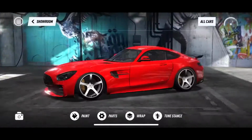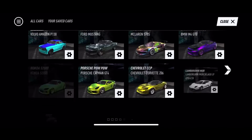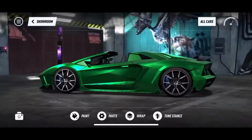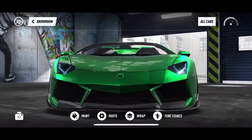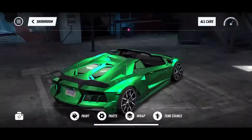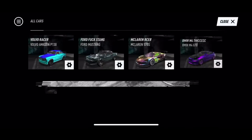GTR, the AMG GTR, yeah. It's not that many upgrades, just some appearance changes here and there. Lamborghini tax, I always do this. I just want to basically make it look like you spent all your tax refund money on this. So that's about that. Okay, let's forget about that.